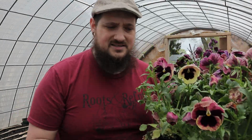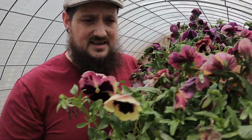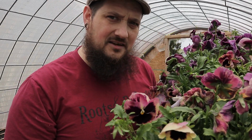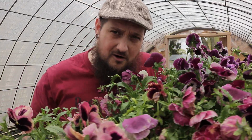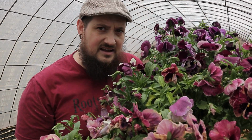So when we were at the greenhouse the other day, my wife picked out these pansies because they're on a really good sale. So we don't do a lot of annual flowers. We try to stick to perennials in the front area of our house. But she thought these were really pretty. She liked them. And before I head out of town, I'm going to get these suckers in the ground.